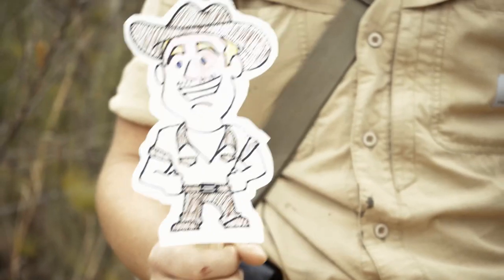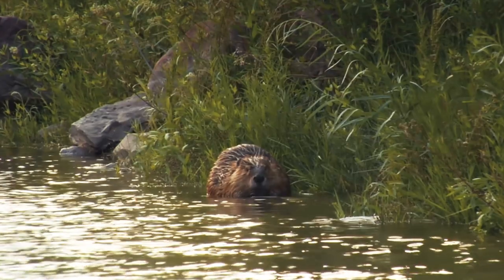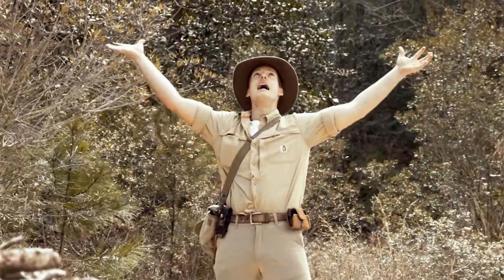Now, I know what you may be thinking. But isn't a beaver just a rodent? How can it do all that? Well, hold on now. Let me explain. Beavers are rodents. However, they are the largest rodents in North America, other than myself, of course. Beavers can grow up to 3 and 4 feet long and weigh up to 65 pounds, which is about 250 cheeseburgers. If only I had a way to show you guys all these cheeseburgers. Oh, wait. I can't!